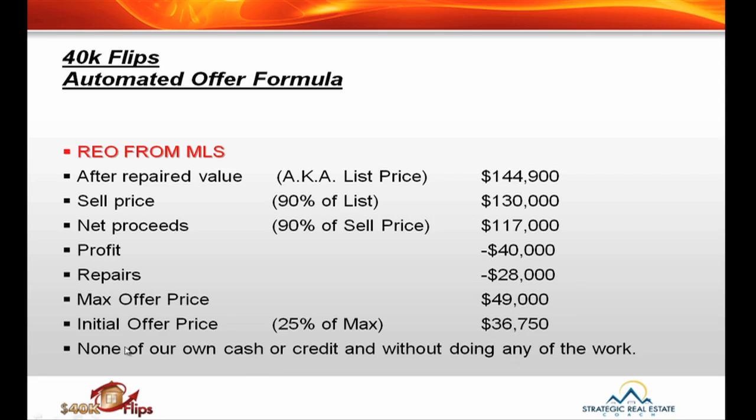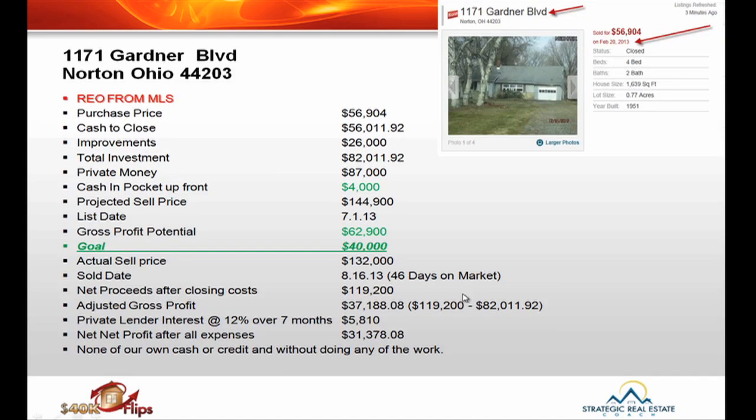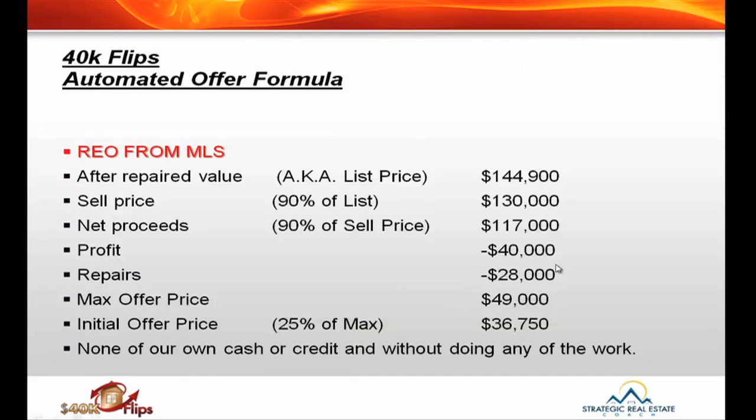Okay, and again, we did this deal with none of our own cash and none of our own credit, and we didn't do any of the work ourselves. We outsourced all the work to professional contractors. So that's how we went into this deal, and we made the initial offer of approximately $37,000. We got into a multiple bidding scenario, and our maximum offer that we really wanted to pay was $49,000.